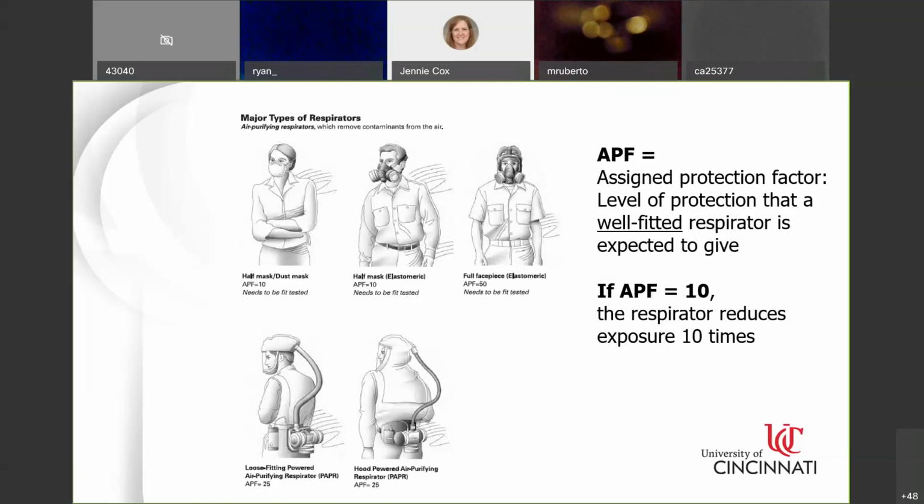So the elastomeric is also a tight-fitting respirator that needs to be fit tested. It's made of natural or synthetic elastic material like a rubber or a silicone. It can be repeatedly disinfected and cleaned and reused depending on the manufacturer's guidance. It's equipped with exchangeable filter cartridges that can filter the air and provide the same protection as an N95.